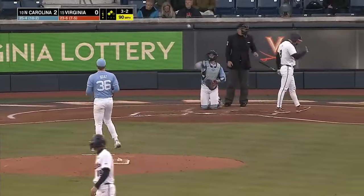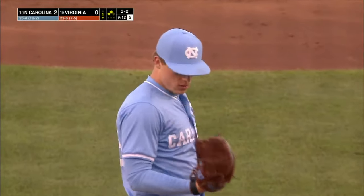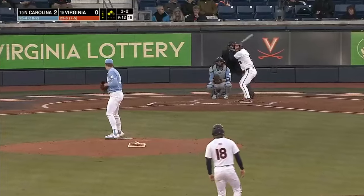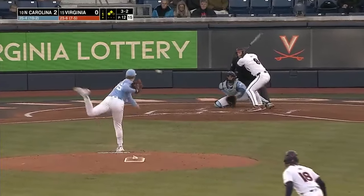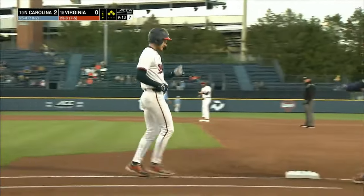Falls another one away. They went to the fastball 3-2. I'm assuming you're always looking fastball, right? Trying to adjust, but what are the odds you're getting another one here? You got to hunt fastball here. Breaking ball misses away, and the bases are now loaded with nobody out for Virginia in the bottom of the first.